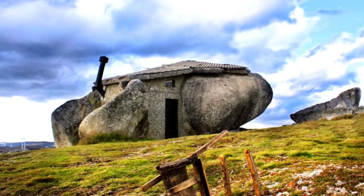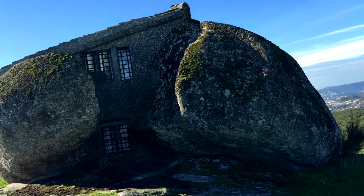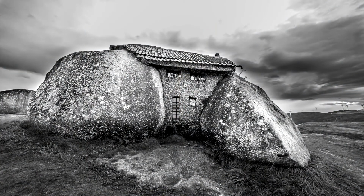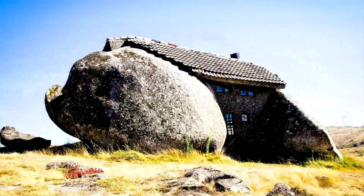The stones serve as the foundation, the walls, and even part of the ceiling. It was built back in 1974 by a local engineer. He wanted a place to get away in the countryside, and this is what he built.